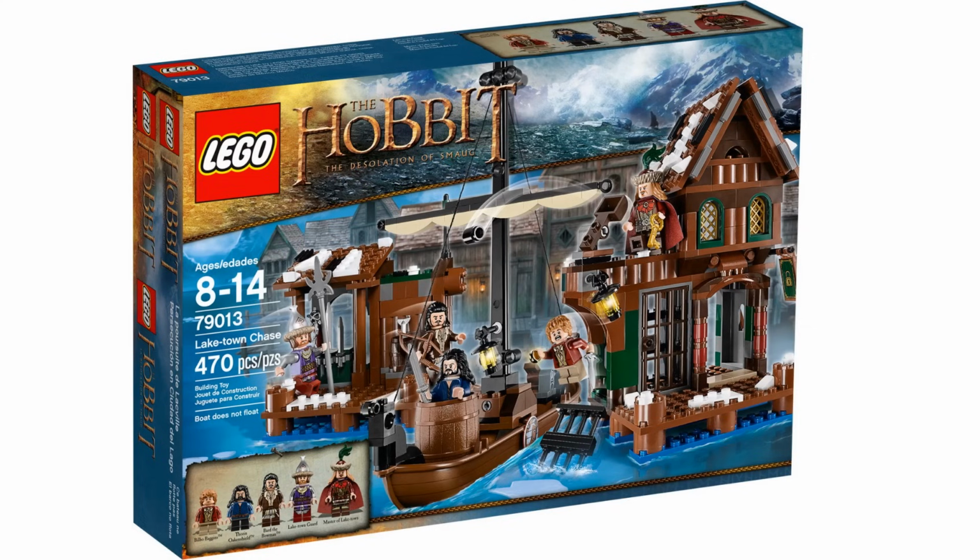One of the bigger sets of this wave was the Lake Town Chase set, where you actually got a Lake Town soldier, of course also the Headmaster, Bilbo Baggins, Thorin in some other sort of torso printing, and of course Bard the Bowman. This was really a great set because it had a lot of functions and a lot of display ability. You really could put up a lot of scenes with this set, and if you have the newer set, you can just make a little Lake Town and Smaug battle with it.